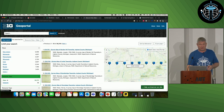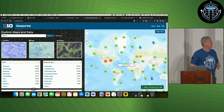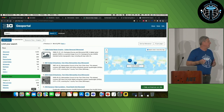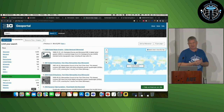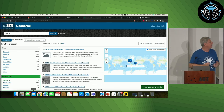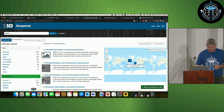And also manage imagery, or of course vector data. And again, in the same sort of philosophy of using that metadata schema to come through and pull all that data together.